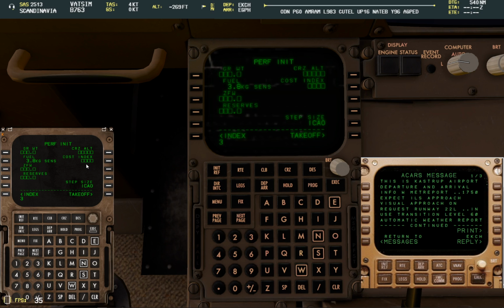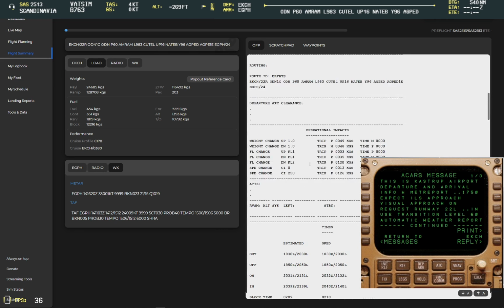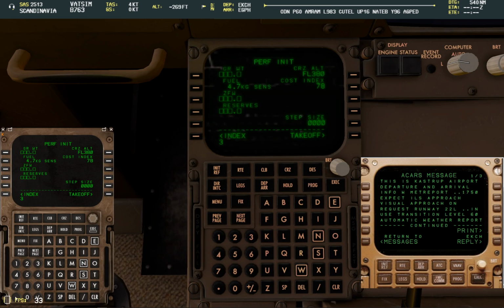Okay, we're going up to level 380, cost index 78, step 0, reserve fuel. You can see as well here 1.9 and 1.4 is 3.3. Yep, of course insufficient fuel because we haven't been there yet.